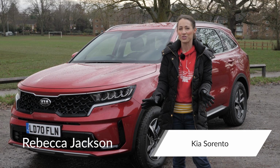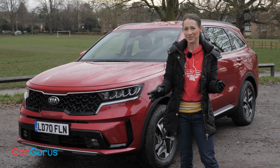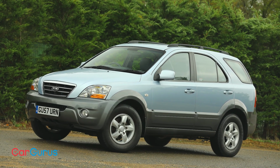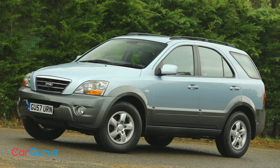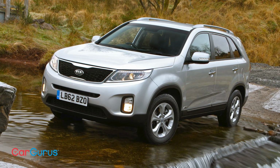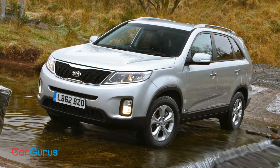The theory of evolution proves you can achieve great things with slow, steady progress. Just look at the Kia Sorento. When the first was launched in around 2003, it was a rough and ready but affordable way into a large family SUV. When the Mark II arrived in 2010, it became a large family SUV that was rather more sophisticated and that had 7 seats.